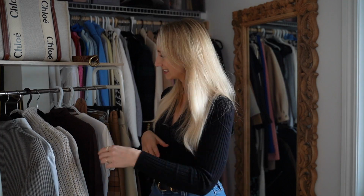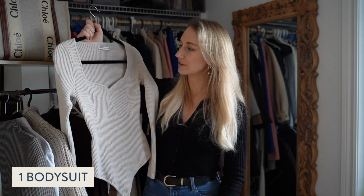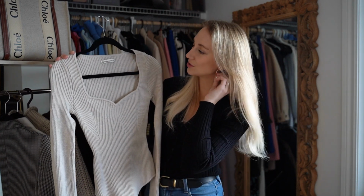It's so gorgeous. I suggest adding as well a bodysuit. And the reason for that is because, again, it's so easy to layer. When you throw something on top, it'll still look nice and sleek underneath, and it won't cause any bunching, which is phenomenal. This one I loved as soon as I saw it.